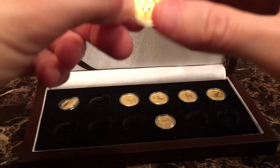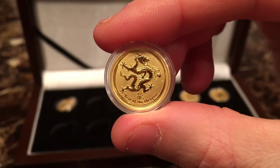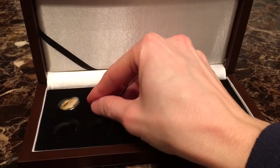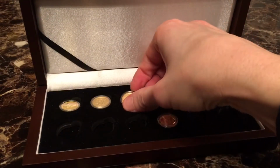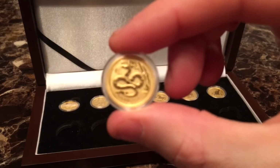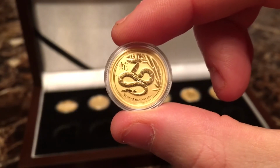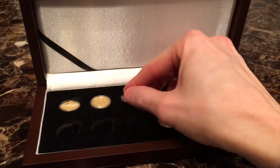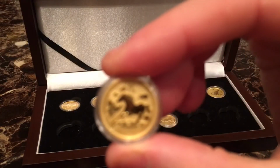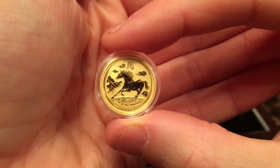And the 2012 year of the dragon. And the 2013 year of the snake. This is one of my favorites here. 2014 year of the horse.